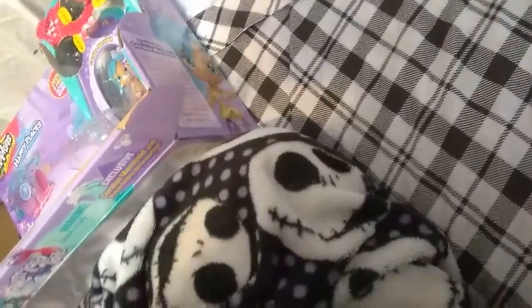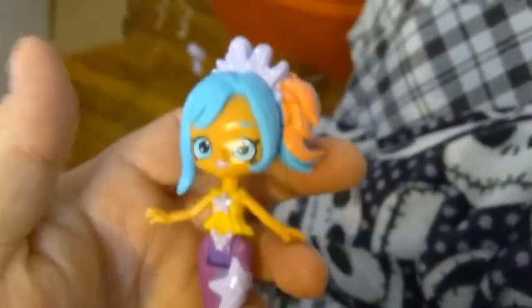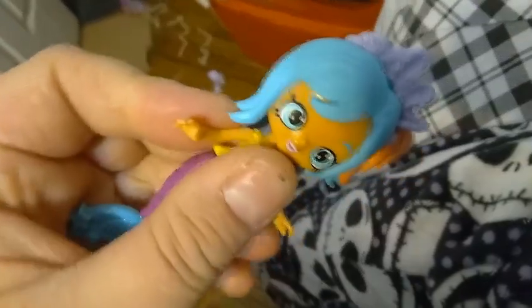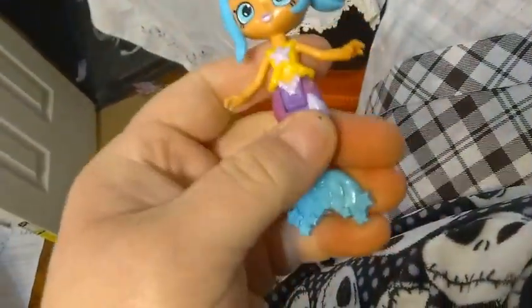So let's go ahead and get Coralie out, and we'll take a look at her. So here is what they're calling exclusive Coralie Mermaid. Let's start with articulation. Her head goes back and forth. Her arms go, I think, side to side. Yep, her arms go side to side. She bends at the waist. Oh, she's really tight. Okay, she was a little hard to get to move, but now that she moves, I got that.